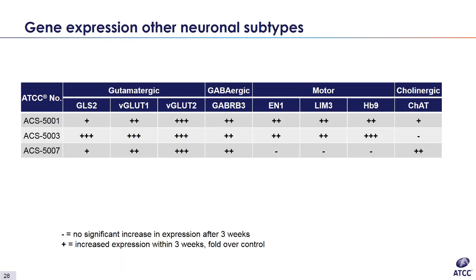CHAT expression in the reporter line rose after 2 weeks. In the normal line, the expression never seemed to get off the ground. And in the Parkinson's disease line, expression rose after 1 week and rapidly dropped off. So generally speaking, the neural progenitor cells showed an increase in the messenger RNA of a range of specific neuronal markers after incubation in the dopaminergic differentiation media. We saw the most consistent increases in dopaminergic neural markers, which signified the presence of those neurons. We also saw differing levels of other neuronal markers, suggesting that we have a heterogeneous population of neurons within the cultures.